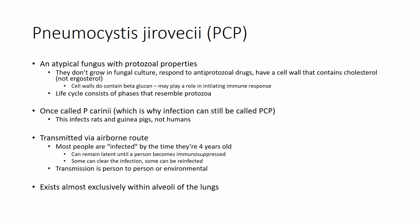This is an atypical fungus, but it does have protozoal properties, and you haven't learned too much about protozoa, but do know that they have their own life cycle and various considerations when it comes to how they're actually infective and what their natural history is. These fungi don't grow in a fungal culture, and what's interesting is that they do respond to antiprotozoal drugs.